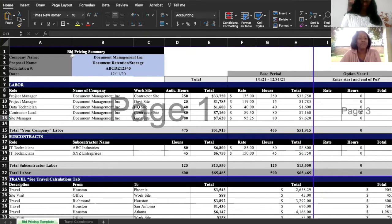So just starting here from the top left, we have the title of this document, Bid Pricing Summary. And in this blue column here, you would enter your particular information. We have your company name would go here, the name of the proposal, which you're going to get off of bids, or off of beta.sam.gov. The next line is the actual solicitation number, and this is for your own record keeping and tracking.